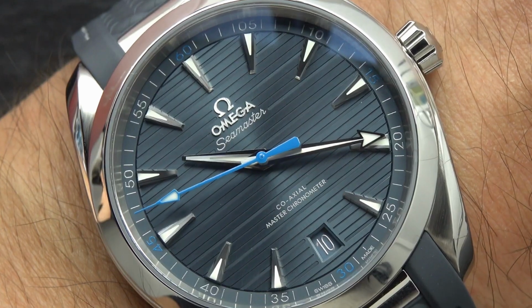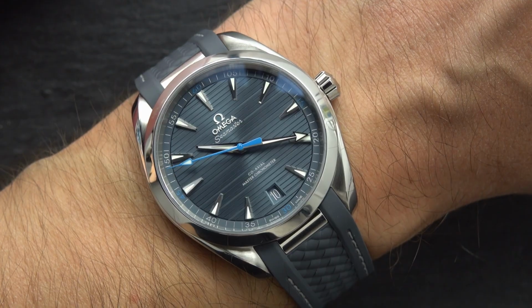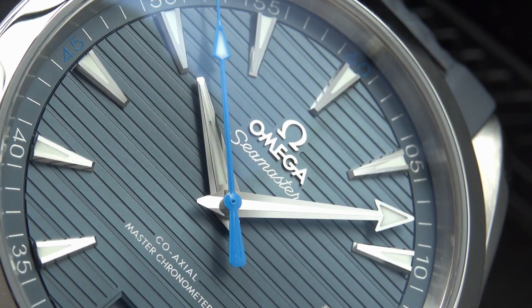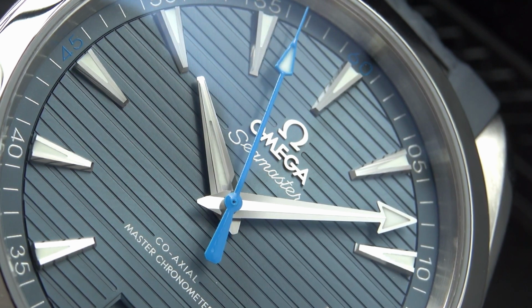Finally, the Omega Seamaster Aquaterra. You get the sportiness, you get the elegance, you get the versatility that you're after, and there's the master chronometer certified movement thanks to the proprietary coaxial escapement. The dial is more symmetrical than the Datejust, and the details like the hands, hour markers, and twisted lugs can certainly be seen as an advantage.